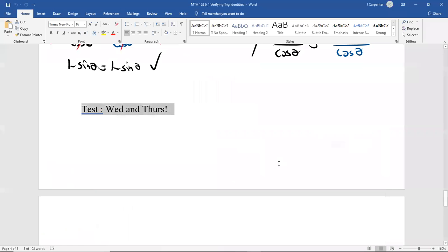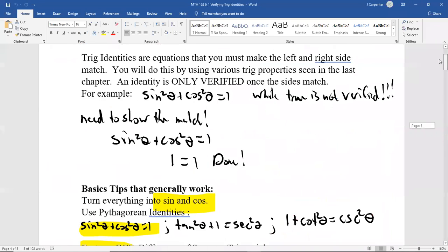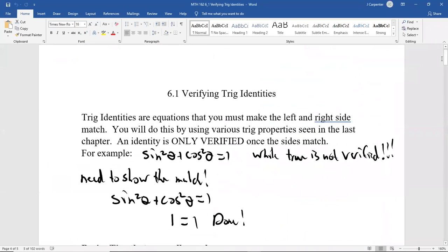Okay, so for now, we're going to continue working on stuff that is not related to the first test, in chapter 6.1. This is quite a long section. Verifying trig identities. So we're going to have about 4 or 5 more to do today. And then we can get into the next section finally.